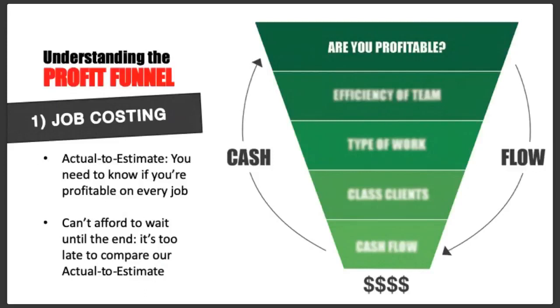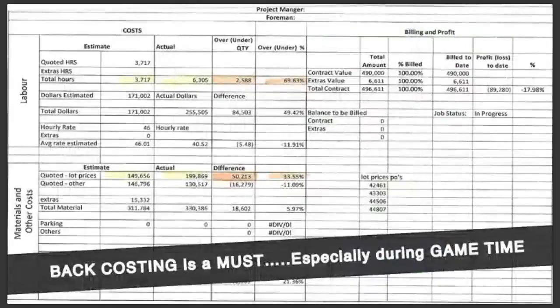So listen, the top of the funnel is we need to know if we're profitable. Then we're going to go through the team, the type of work, class of clients, and cash flow. It all builds together. But you guys can do this. Where do we start? At the very first step, which is the quote. But back costing is a must, especially during the game. If you don't like math, I don't blame you, it sucks. We have all these spreadsheets pre-done for you.